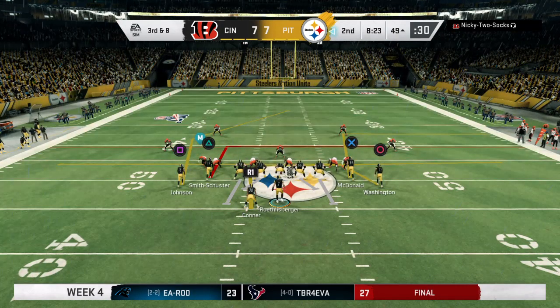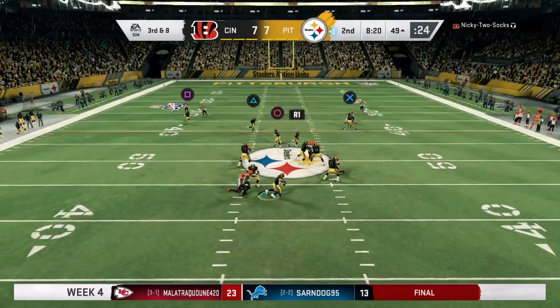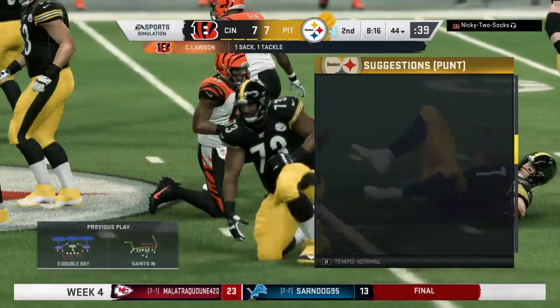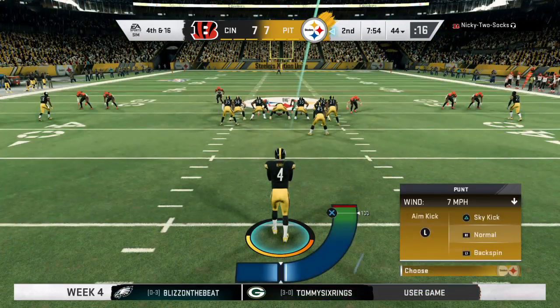Set. Black 20. Mike's by 4. Let's go. Black is good. From the shotgun, it's Roethlisberger. Pressure, and he's going to be taken down. They sack him back right around the 44. Carl Lawson with a little how do you do as he gets in there for the sack.